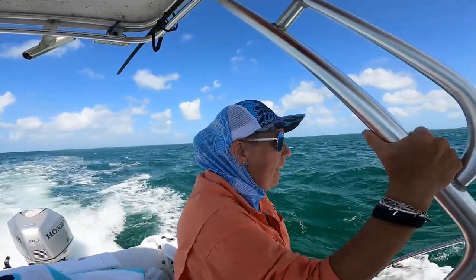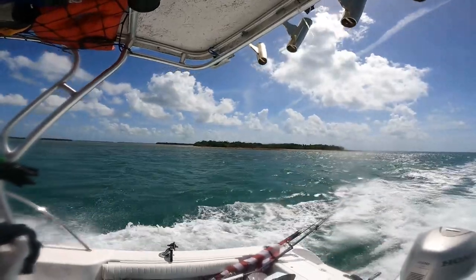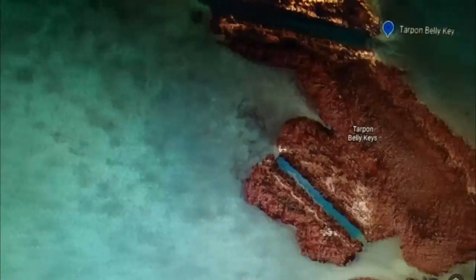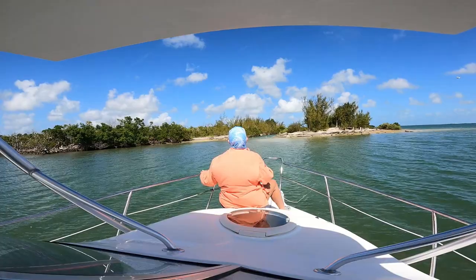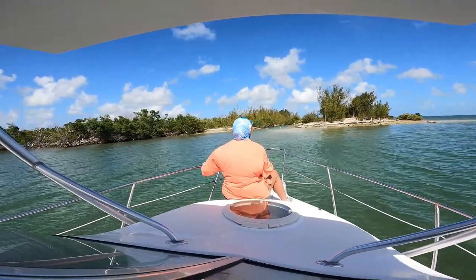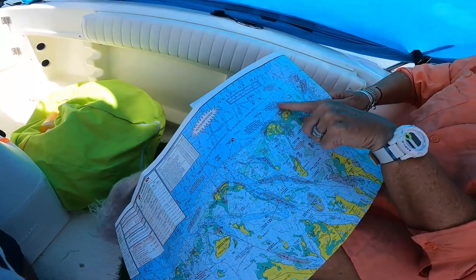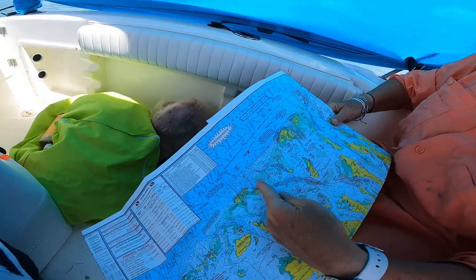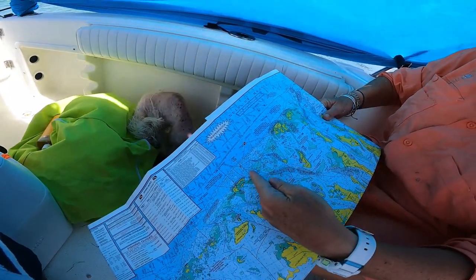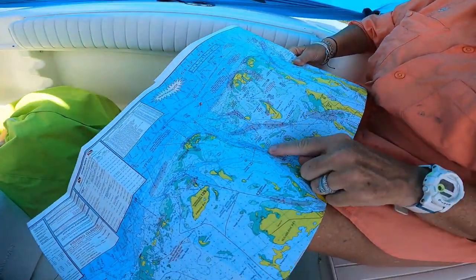Current's really strong out here today. We came in here. That was a no-go because of the wind and then everything, the current. So then we came all the way down through here, and then we had to come through here very carefully because of all these shoals and things, and come down, and now we're here.